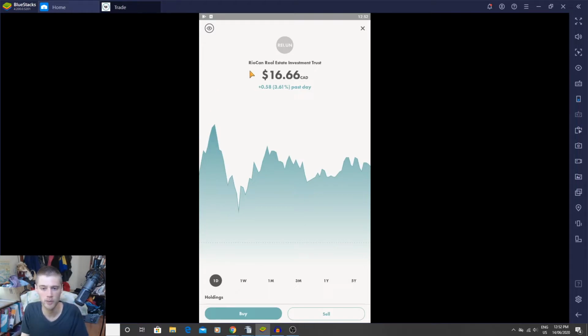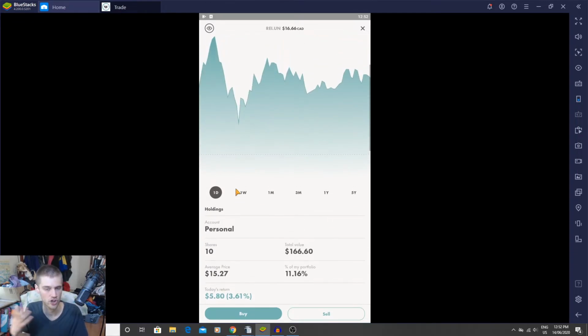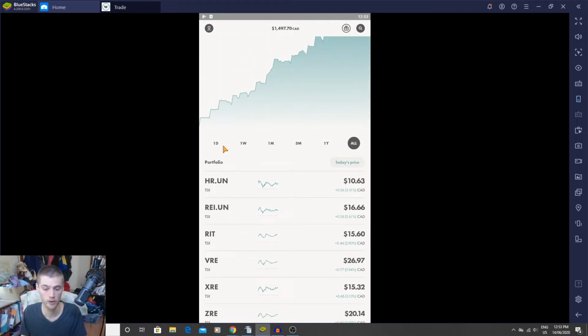So the next one we're going to talk about is REIT. This is once again a really popular Canadian REIT that we have here, and we are sitting at a 9% return overall, so a nice little return here. It's $13. Once again, we don't have a lot of shares in these companies. I'm working on building them up, and every single week I'm a fan of buying into all of them evenly, and I think that's what I'm going to start doing every single week. In fact, that's what I'm going to be doing this week: trickling my money into all these different REITs that I have right now, because I do think all of these REITs are really good, and as you can see, they're continuing to perform really well.